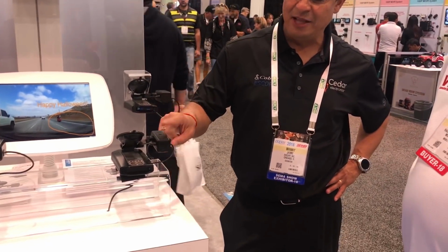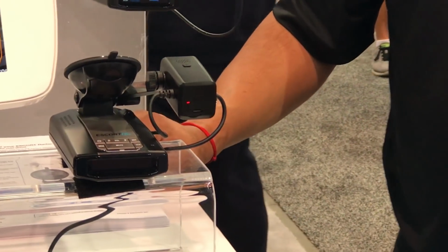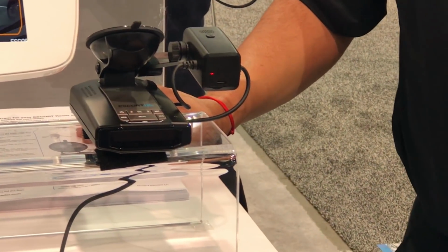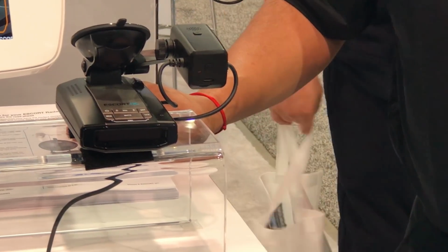Now, what is this puppy retail? So this is available on Escort Radar on our website for $199. We literally just introduced it yesterday, and we're ramping up the production, so we have some limited quantities right now that we're doing direct to consumer, and then early next year it'll be more broadly available in some of our other channels. Absolutely, yeah. So down the road it'll obviously be available in other channels.